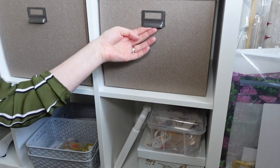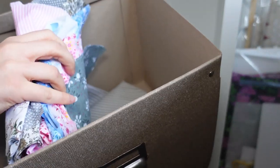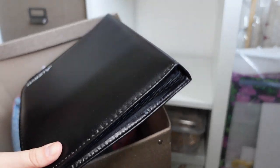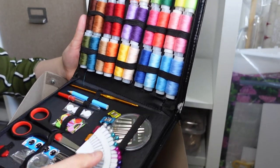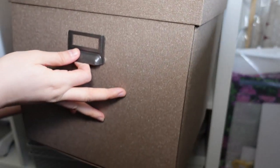Then if we move on to this box, this box holds all of my fabric. So all of my fabric bundles, which I did share with you in one of my Flossy videos. So I just bought a massive fabric bundle, and it just has some of my sewing machine stuff. This was bought by Brett from Christmas. So it's just got lots of little goodies in there for my sewing machine, which is really handy. And I just keep my zips and things like that. So this is more used for all of my fabrics and my sewing machine.